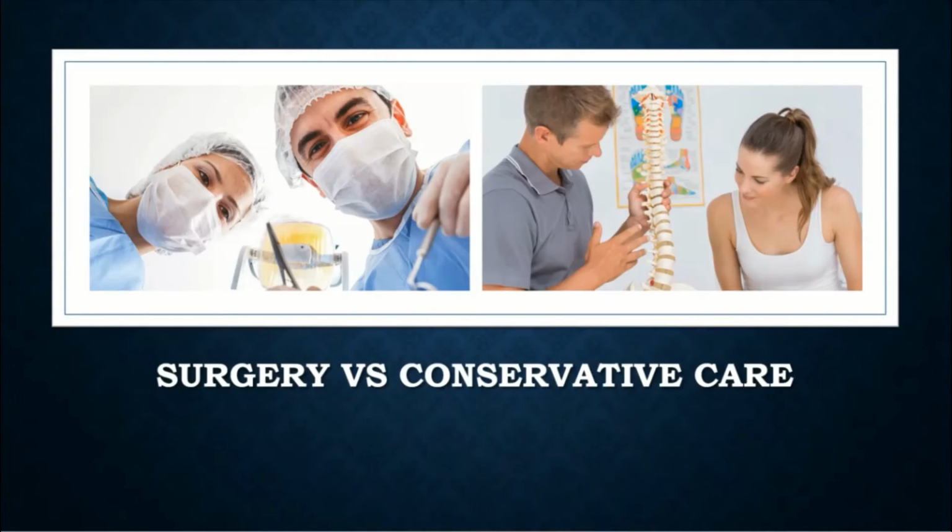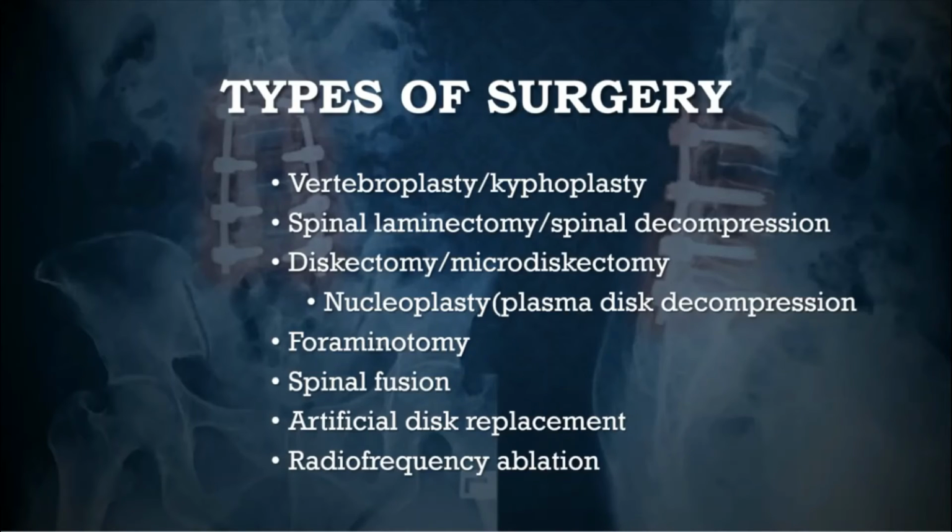Most people try to avoid surgery unless it's absolutely necessary. I typically will not recommend surgery to a patient unless there is no other option for the patient. There's a time and place for surgery, but if we can avoid it, there's a chance you have a better long-term outcome. First, let's look at some of the most common types of low back surgery.